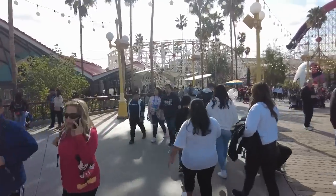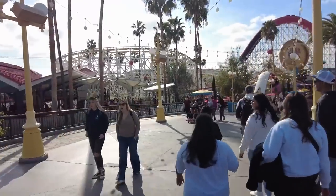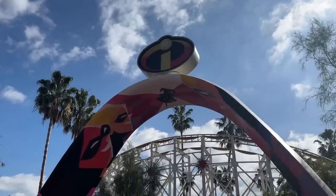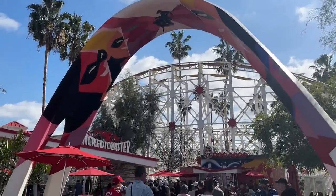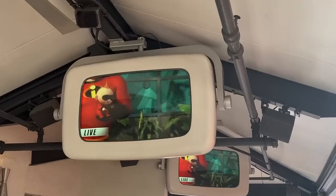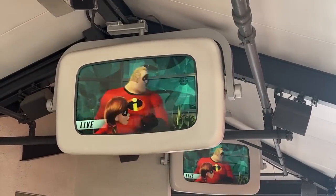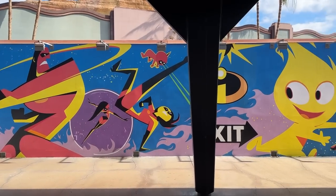The challenge has started and we are headed to our first ride. The first one we've got booked to kick off these 3 hours, Incredicoaster. This is actually one of my favorite attractions at Disney California Adventure. Incredicoaster, upon Disney California Adventure opening, was California Screamin' and featured the voice of one Neil Patrick Harris to welcome you onto your roller coaster adventure.